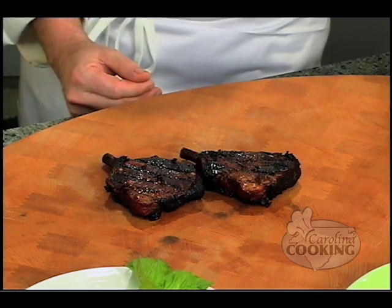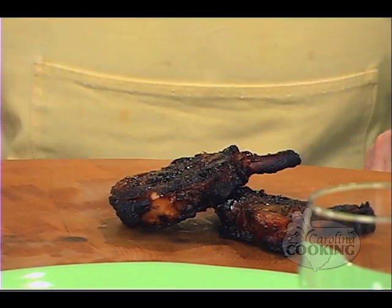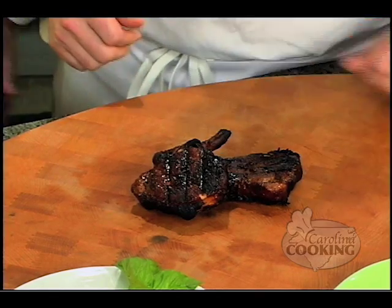Is that about right? Yeah. A little lighter, I don't know. Not bad. I just feel bad that I made them black for you. A little bit dark. So what are we doing now?